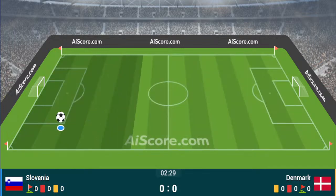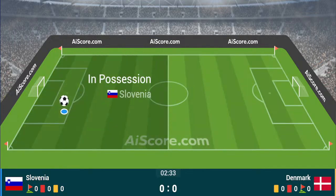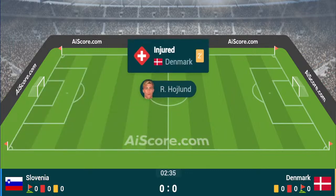Onto the left-hand side for Christiansen again, just outside the area. Christian's pass back inside, quick one-two between him and Christian Eriksson. Plays the ball this time to Hjulmand. Hjulmand tries to thread the ball through for Rasmus Højlund, but again Slovenia on hand defensively to clear their lines. It's punted back upfield, but again Denmark bring the ball down just inside their own half.